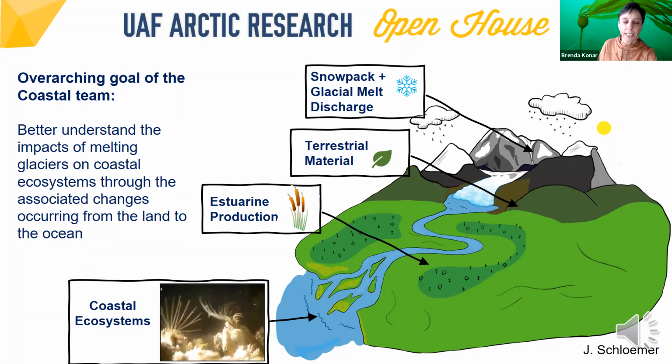Now, in each of these systems, we have multiple watersheds that have varying amounts of glacial coverage, and we're measuring a lot of different variables. We're looking at snowpack and the amount of glacial melt and discharge that's coming out of these glacial areas, and we're looking at how they're transporting terrestrial material and estuarine production into the ocean.